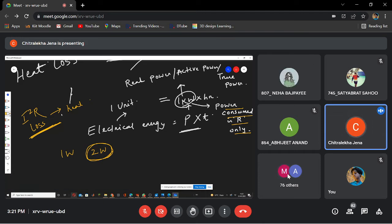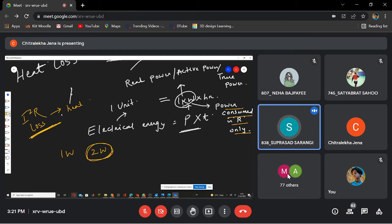Now all these things I have explained to you. Now you tell me, why is an AC rated in tons and not in watts or kilowatts? Tell me, any of you. Because, let's say, 1,000 kilocalories of heat removed is equal to 1 ton. That's why it's rated in tons.